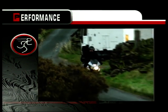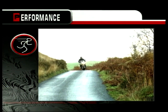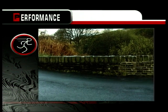If crossing continents is your bag, the huge 20-litre fuel tank gives a usable range of almost 200 miles between fill-ups. In fact, there's very little that this bike can't do well. I'm going to give it 8 out of 10 for performance.